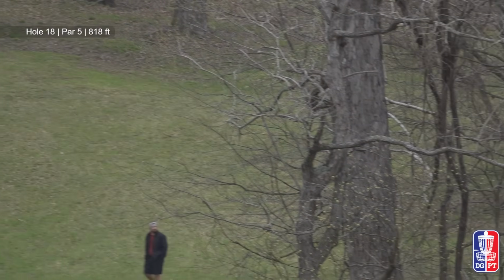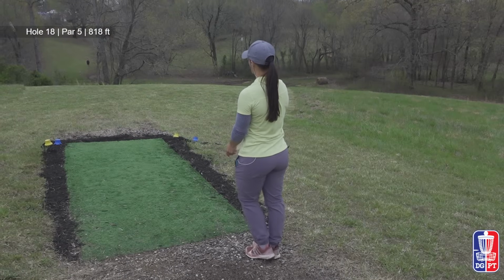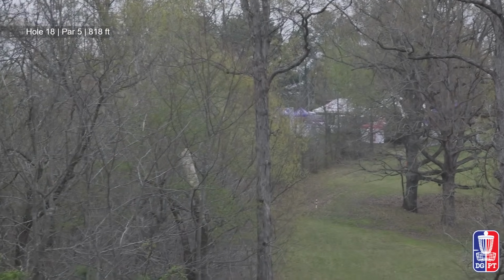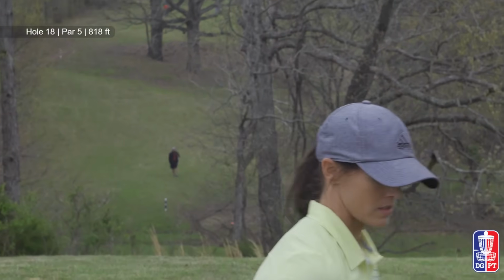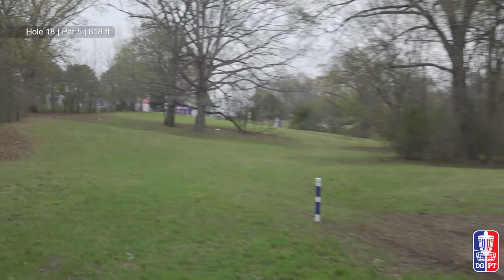Jessica Weese gets a bit of a turnover. That's headed to the right-hand side. It can be very difficult to play up the hill from over there. Frustrating. Jennifer Allen gets a very big rip. Turns over and disappears behind the early trees. We'll have to see where that ended up.